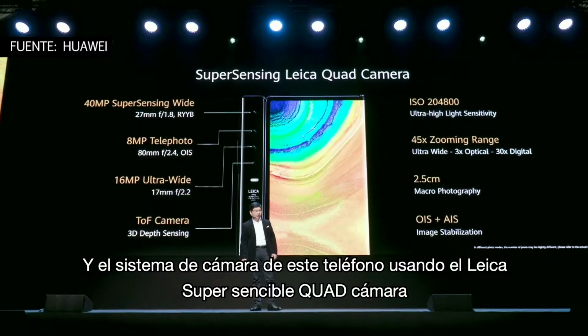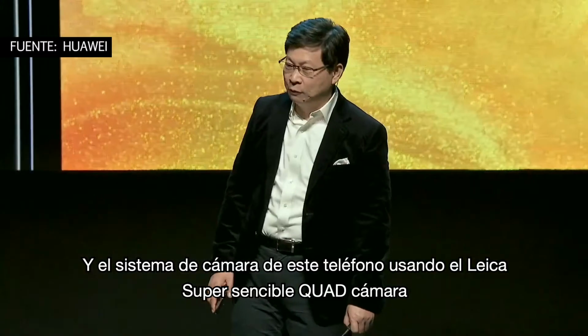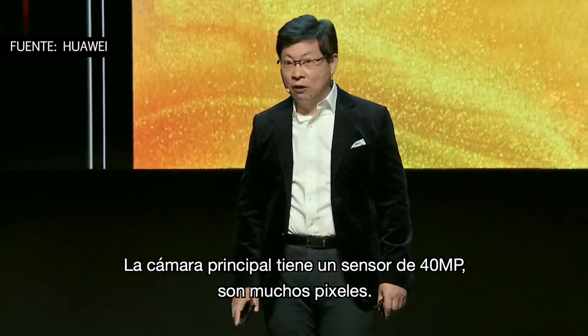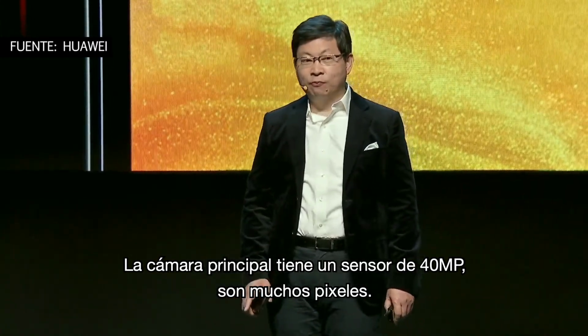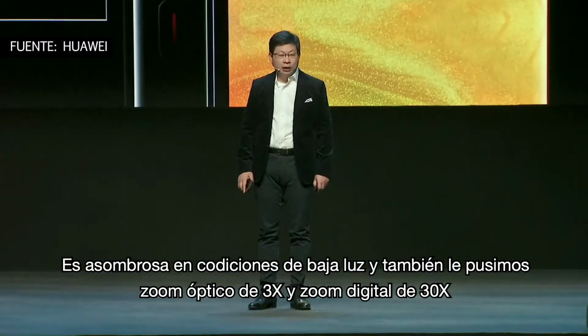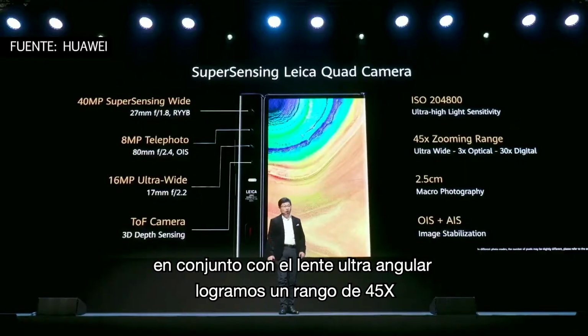And this phone's camera system, we are using Leica super sensing quad camera, Leica camera. The main camera sensor is a 40 megapixel RYYB sensor. It's a large pixel. It achieved really amazing low light photographic capability. And also we support 3x, 3 times optical zoom, and also support 30 times digital zoom. And together with the ultra wide, we achieved 40 times zooming range.